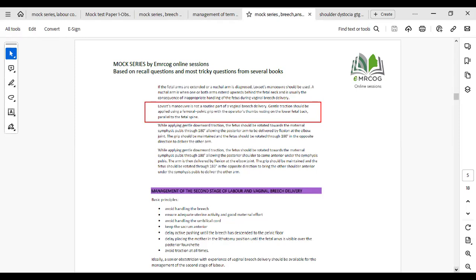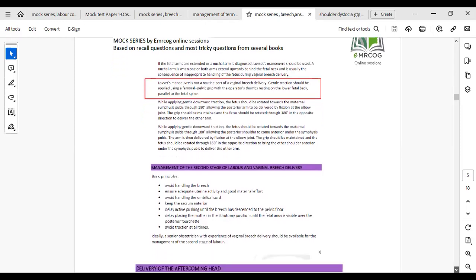Okay, and yeah, when we do the flexion of the elbow joint, or flexion of the baby, or rotating him away through 180 degrees in the opposite direction, I'm trying to put the baby back in the normal position.